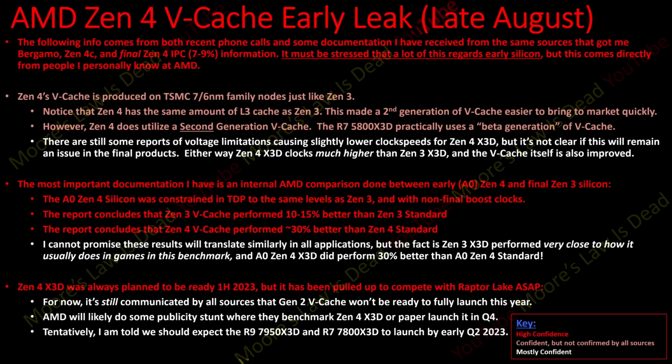That is what I believe AMD is going to do, and I think it's going to perform really favorably against the competition. Now, do you want to see any of that documentation that showed these benchmark results?